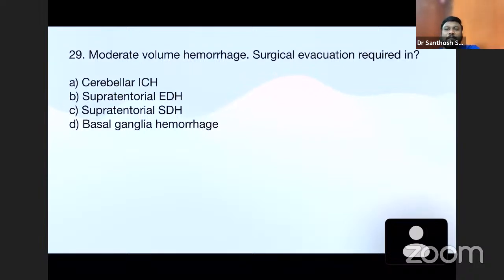Moderate volume hemorrhage: surgical evacuation will be required in any size of hemorrhage, even if it is very minimally large, if it is in the cerebellar region or in the infratentorial region, then it will need a surgical evacuation. So that would be the last question.